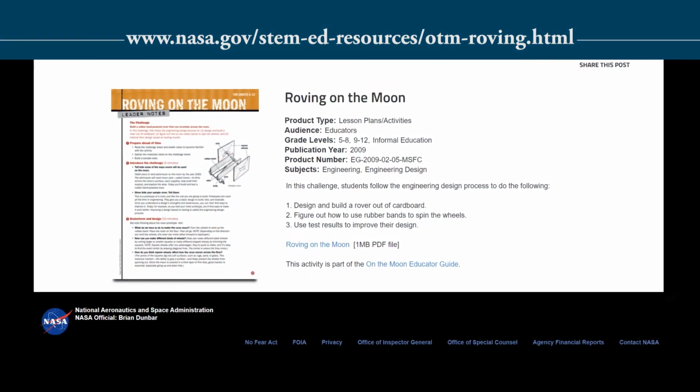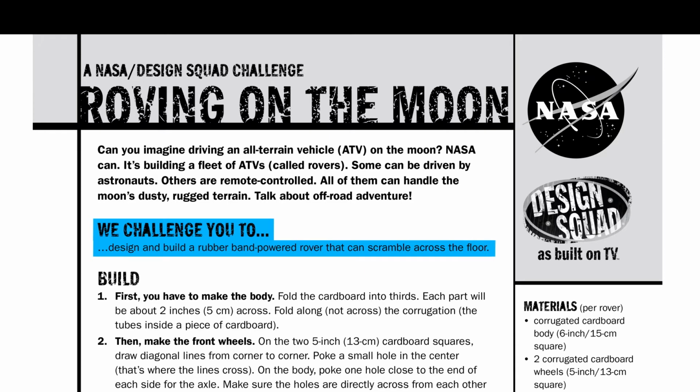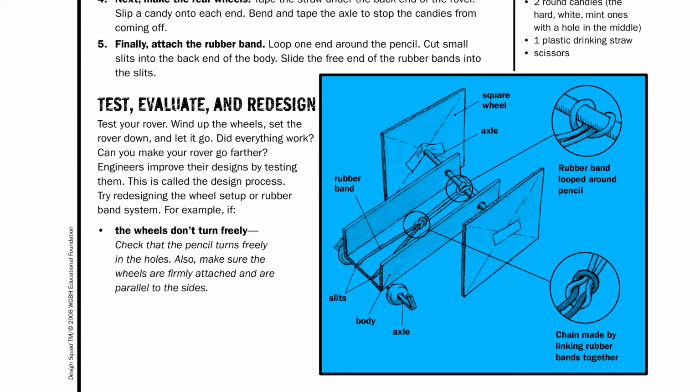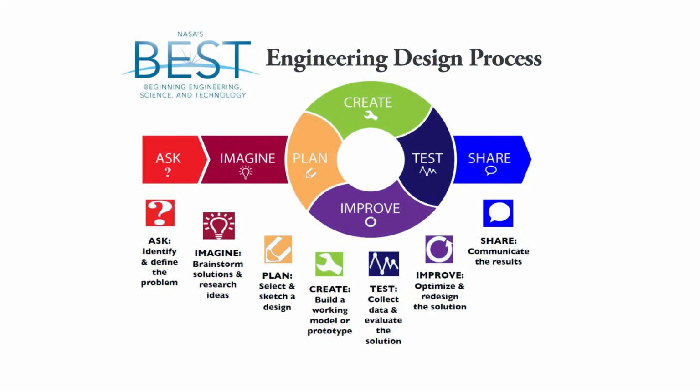On the following website, you can find the activity Exploring the Moon in a Rover, which is an exploration vehicle. We challenge you to design and build an exploration vehicle that can move on the ground powered by rubber bands. Remember that an exploration vehicle's design can be made better by changing a variable, in this case, the shape of the wheels. To design an exploration vehicle, it is best to utilize the engineering design process.